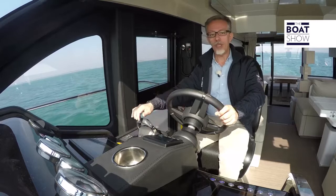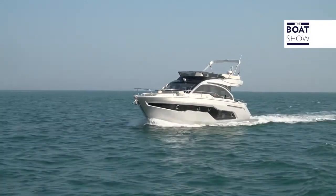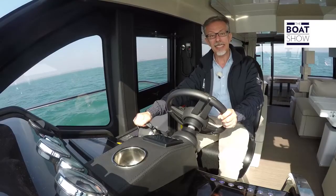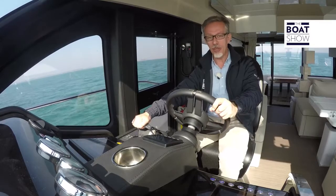This new yacht is driven by a new propulsion system with two 6-cylinder 7,700cc Volvo Penta D8 engines, able to generate up to 600 horsepower each.